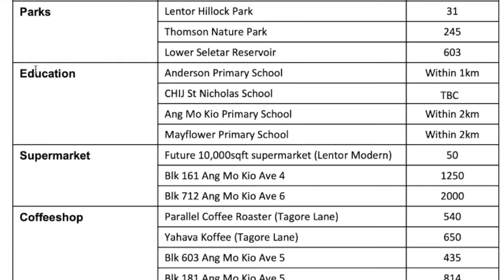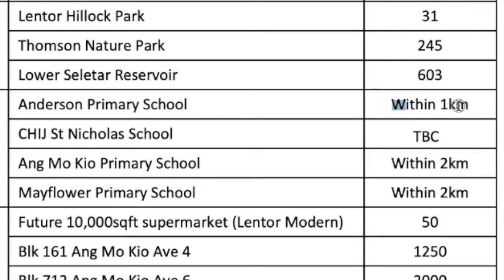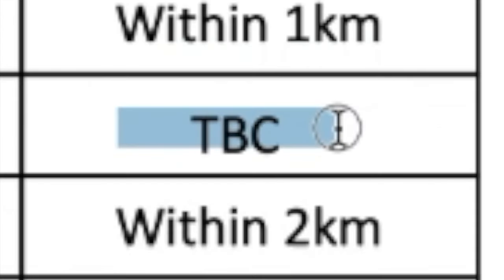Guys, if you remember what I shared in Lentor Modern's review, I told everyone, instead of buying a mixed development and paying a premium for it, you can wait for the next new launch, which is this one, Lentor Hills Residences. For one reason, this one is 1 kilometer to CHIJ St. Nicholas. So looking at the fact sheet, you can see that for education, Anderson Primary is within 1 kilometer. CHIJ 2B confirmed leh. A lot of agents ask me, is it within 1 kilometer or not?